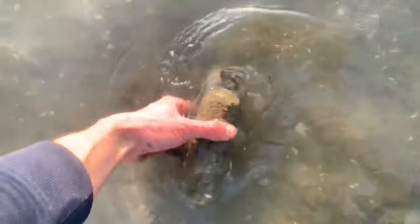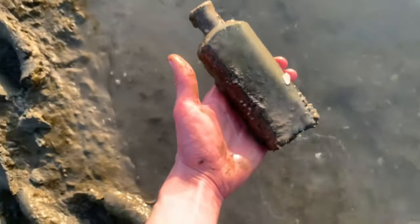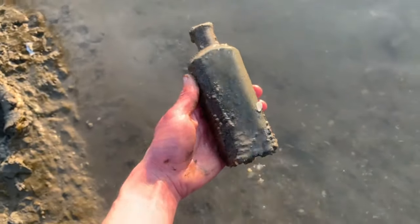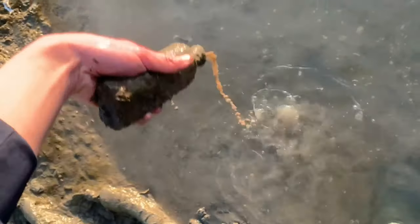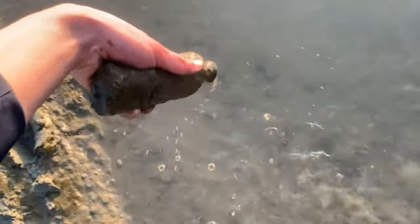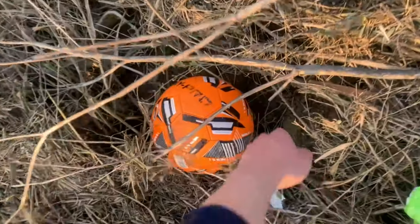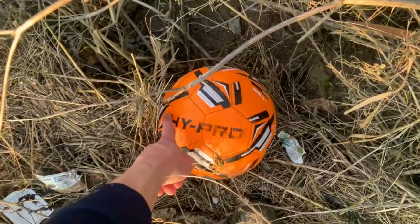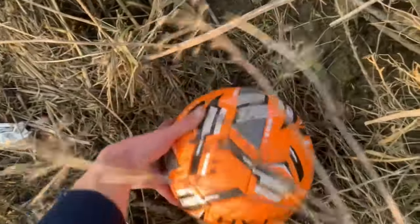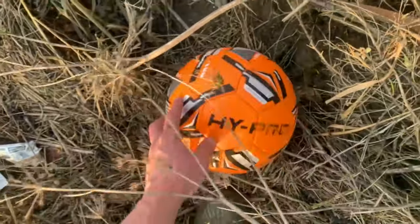I can see a bottle. That definitely is a tablespoon, so I can assure you that. There's no point of washing that. In the bag that one goes. Look, the things you find down here on the River Thames. Football, I know my friend will like that. I'll take that to him.